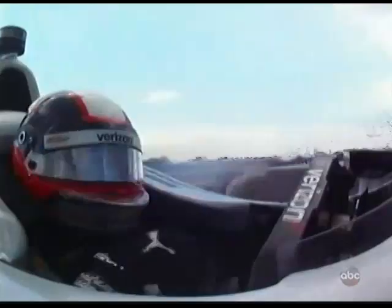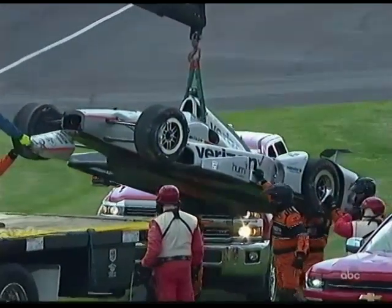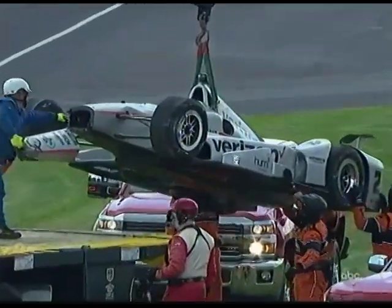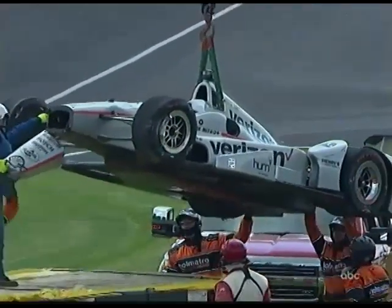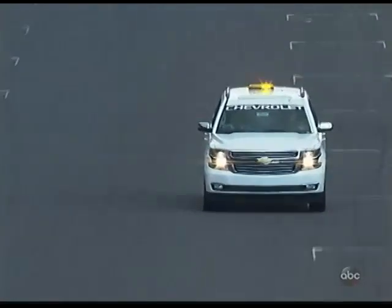It happens so fast, Mark. Sometimes you can catch it. We saw Townsend Bell earlier in the week go into turn 1, the thing stepped out, but he caught it very fast. It's not so much about hand speed, because Montoya has some of the quickest hand speed there is. It's just sometimes it happens so fast you just don't have time to react. Again, this day is done for the defending race winner, Juan Montoya. Let's go to pit road and Dave first.